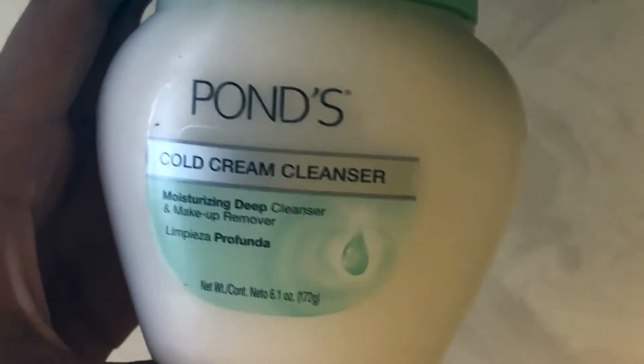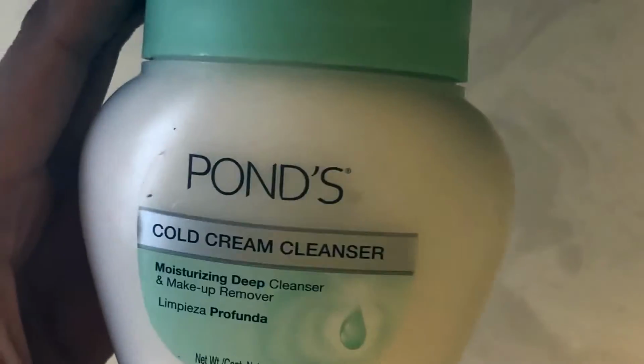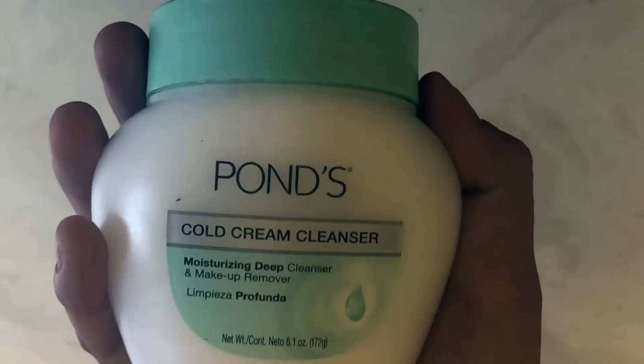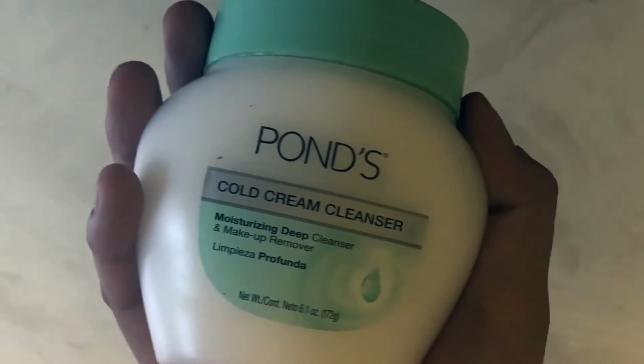I am in my early 20s, so it worked for me. I know other younger girls have used it, like younger cousins in their teenage years, and they definitely love it. And my mom, she loves it, who's in her 30s. And so I definitely recommend this for all ages. Never had a problem with it.